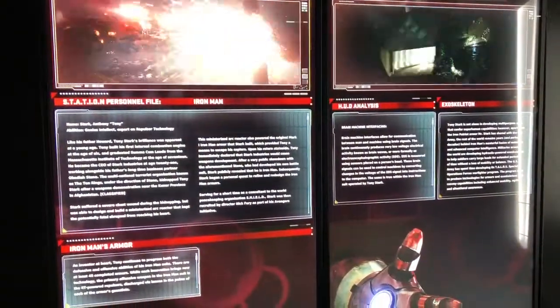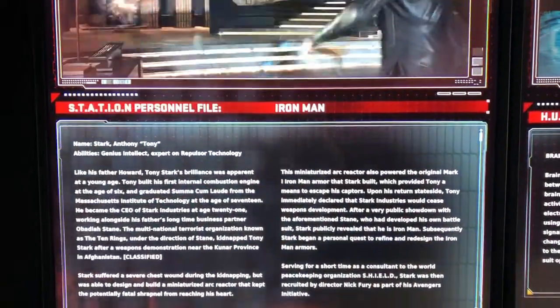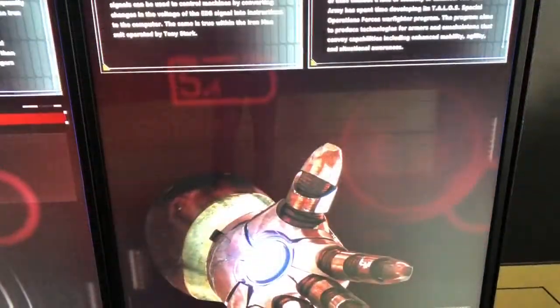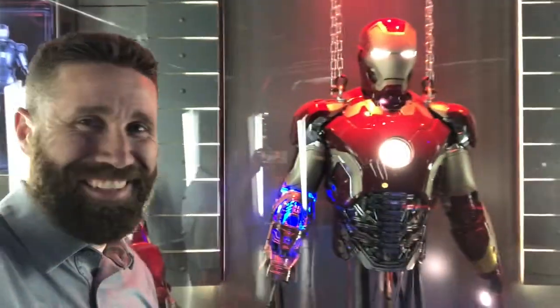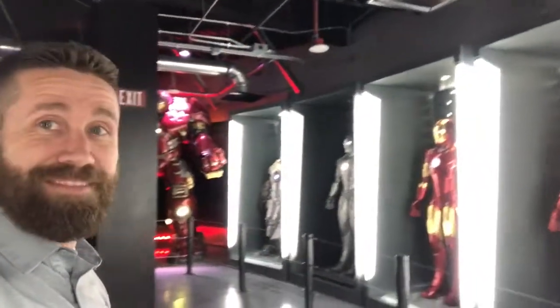And of course, the costume that the man himself wore. What I wouldn't give to look as good in that as he did. You're a handsome fellow. Is it weird that I'm so giddy about this? Check this out. Even Hulk Buster over in the corner. So cool.